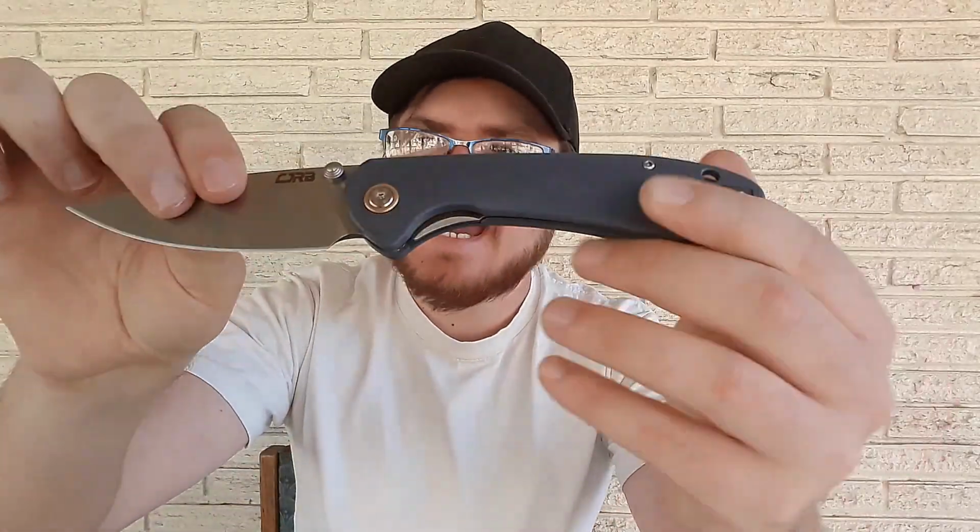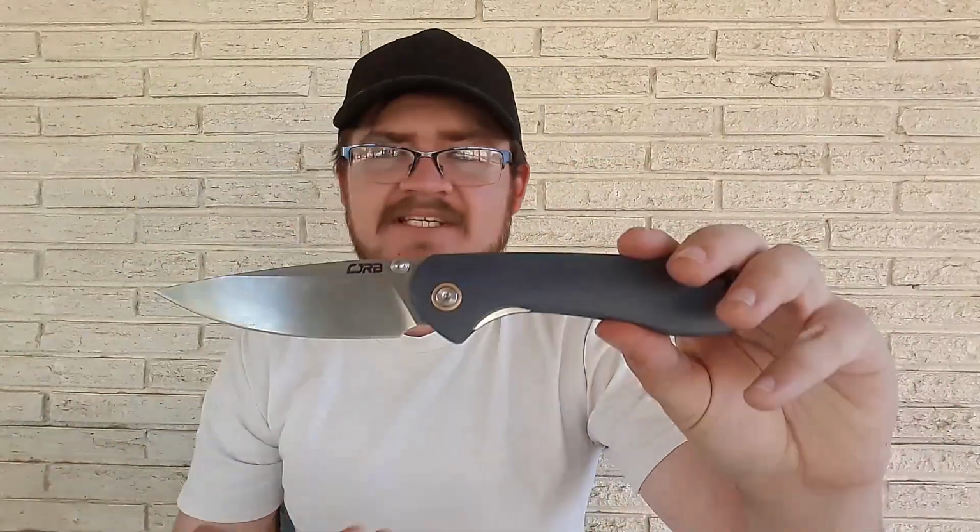I got this knife very early into my EDC enthusiast journey, I guess you could call it. But great action. I mean, the detail on this thing, it's superb. Absolutely superb. I love the inset liner lock. Access to the lock bar on all of these is amazing.